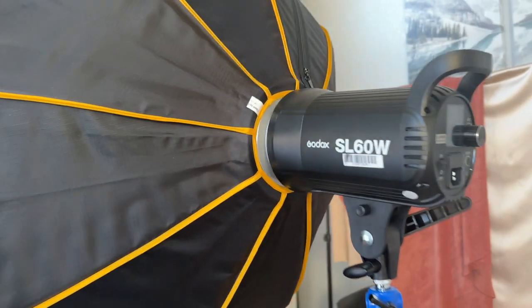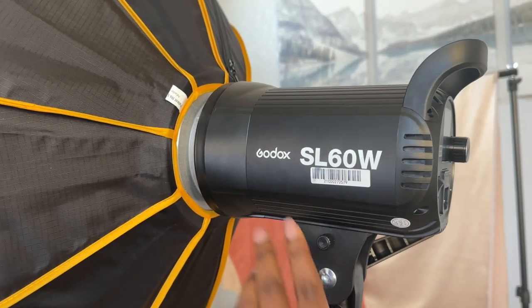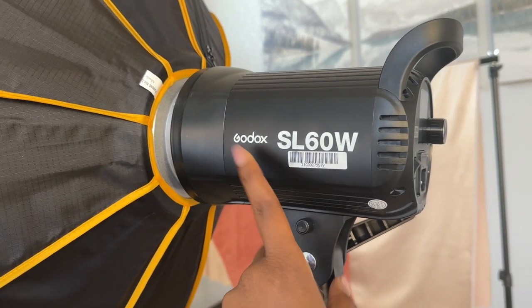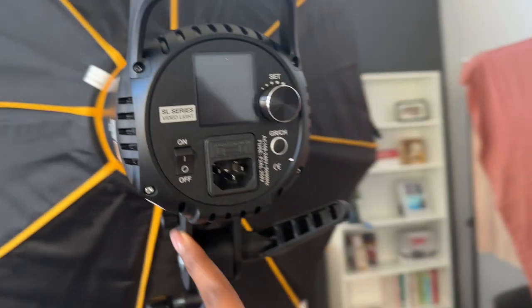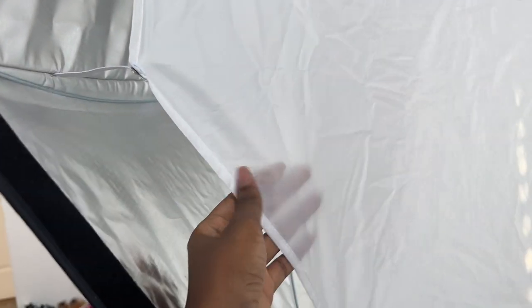So the light I use is a video light, so it can just stay on. I don't have to worry about like a strobe light. It's the Godox SL60W. It's really easy to use. This thing is super sturdy and can go up really high. And then I just put this, it comes with the light, this on here. Or did this come with the light? Actually, I think I bought this softbox to make the light a little softer.